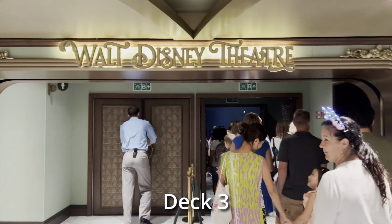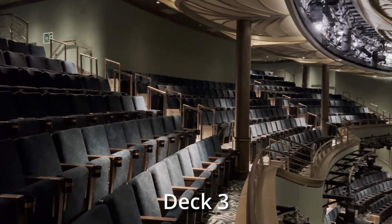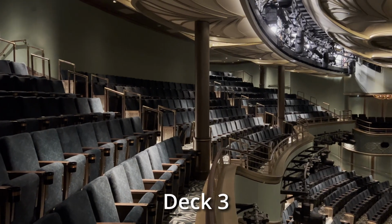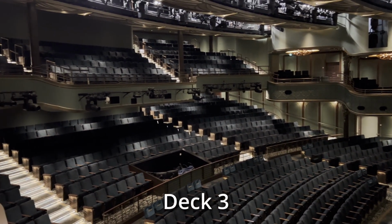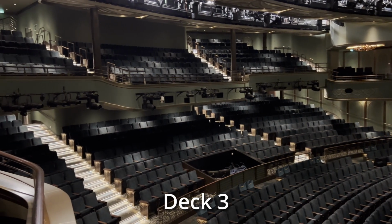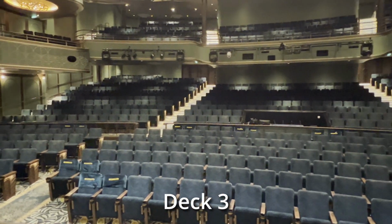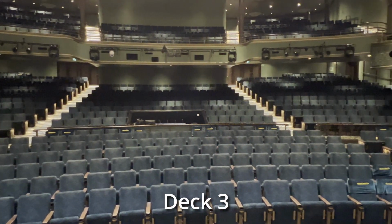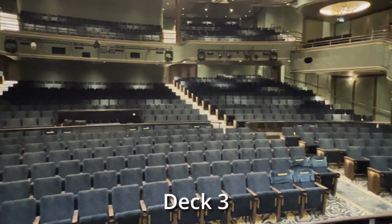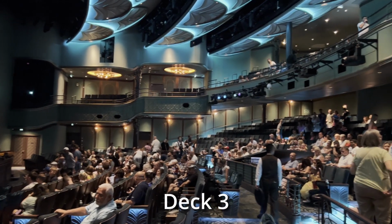The Walt Disney Theater has a capacity of 1,274 with a magical forest theme. There are 2 shows held each evening at 6:15 and 8:30 to coincide with the early and late dinner seatings. The theater hosts 3 Broadway-styled shows specifically designed for the Wish. They are Disney Sees the Adventure, held on Embarkation Day and featuring Disney and Pixar characters, Disney's Aladdin, a musical spectacular, and The Little Mermaid.